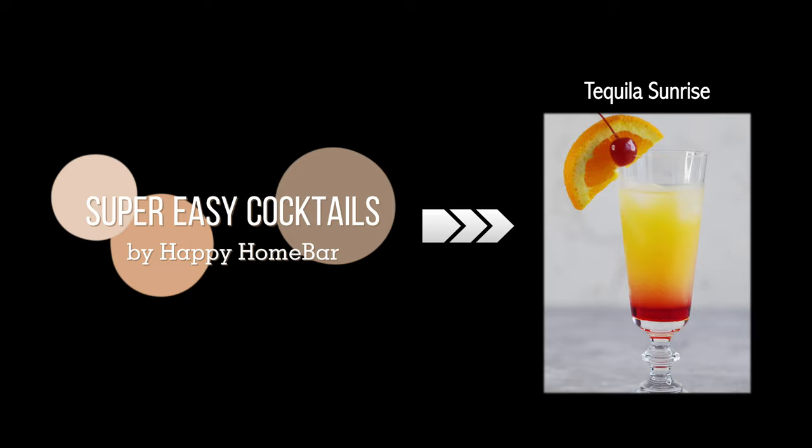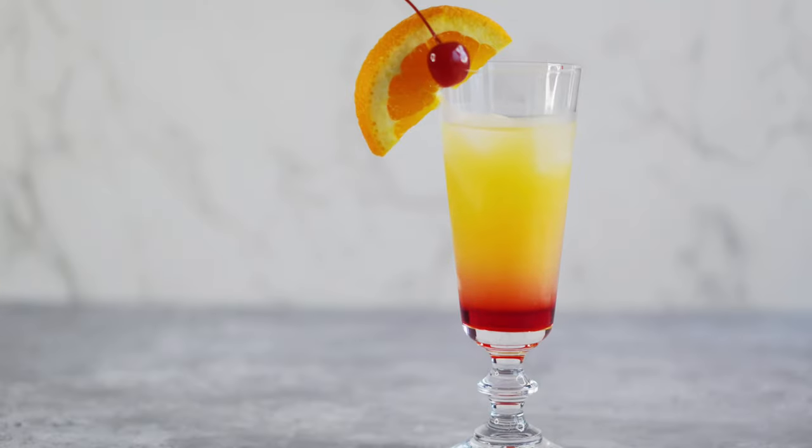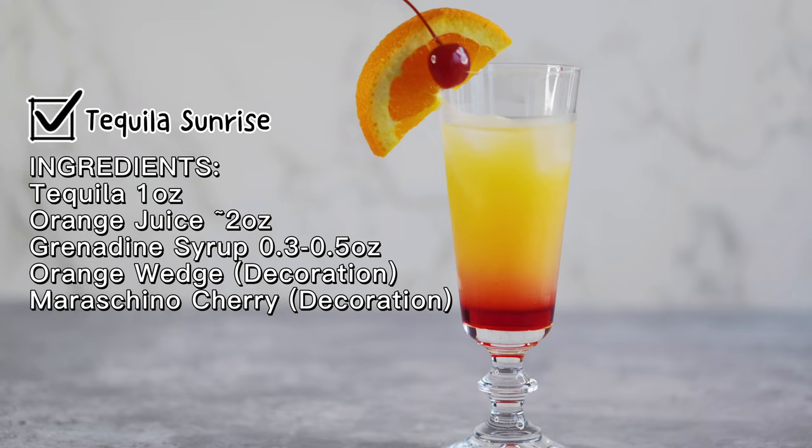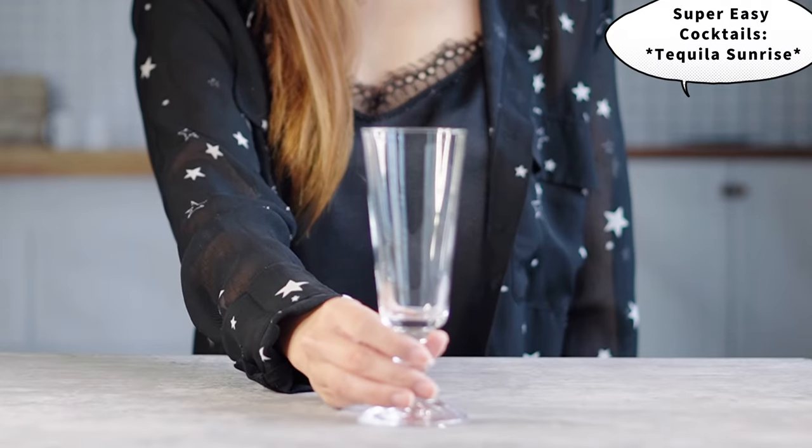Tequila Sunrise was also on the list of the super easy cocktails from previous video. It is indeed another signature tequila cocktail that most people are aware of. The key ingredients of the drink are tequila, orange juice, and grenadine syrup.